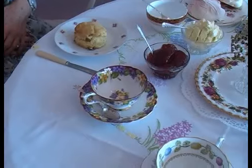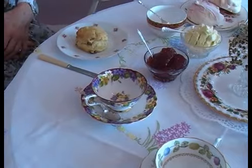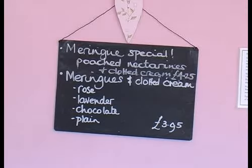So what sort of food do you do here? Well, apart from the scones, we do homemade cakes, quiches, soup in the winter, all homemade, free-range eggs, and my sister makes these wonderful meringues. Yes, I noticed the one that really caught my eye was meringues with nectarine. Sounds absolutely delicious. Very, very nice.